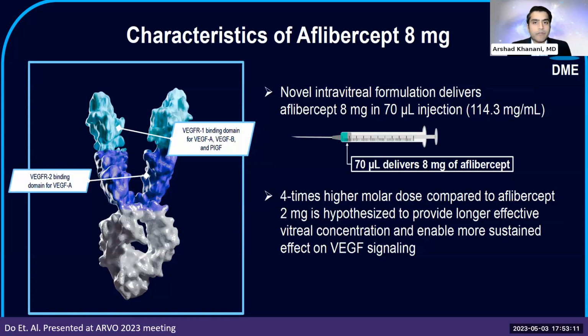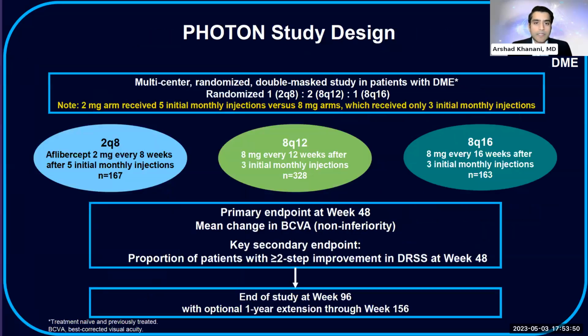It's a novel intravitreal formulation, and it is 70 microliters, so a little bit more than what we usually inject. It is aflibercept, but it is higher dose. And the idea is that it's 4 times higher molar dose compared to the currently approved aflibercept 2 milligram. And the idea is that this can provide longer effective vitreal concentration and enable more sustained effect on VEGF signaling. So the idea is, can we maintain disease activity control for a longer period of time because this agent has higher molar dosing? So let's look at the Photon study first.